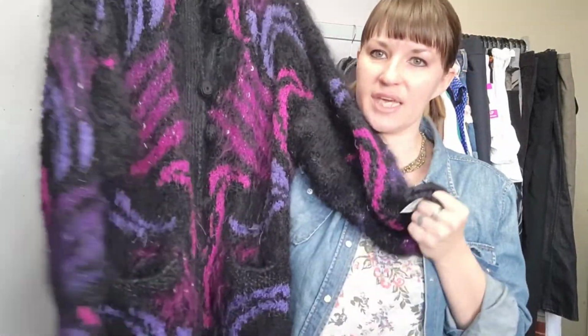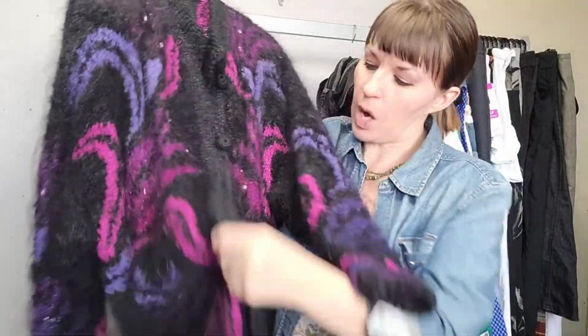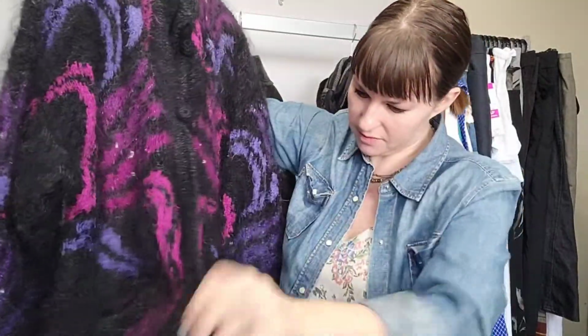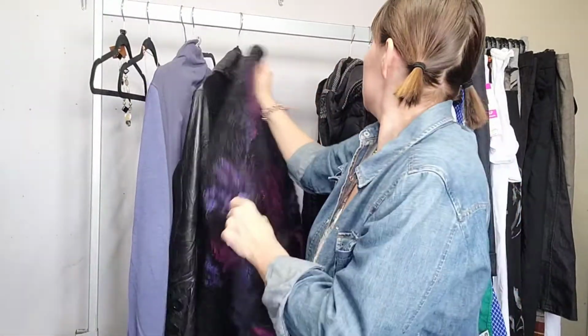It's actually a really heavy knit. It's got pockets. It's like a mohair. I couldn't find any tags for fabric content, so I'll just note that in the listing, but I think this will sell for a good amount.